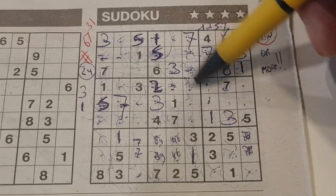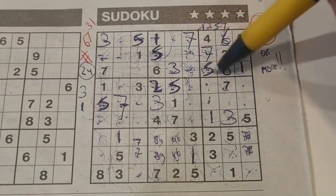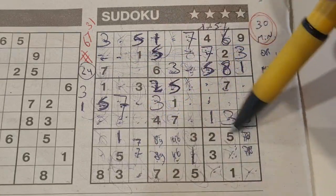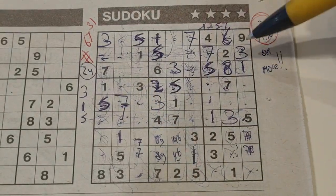We see a 5 in this column, no 5 there. 5 should be there. And all the 5s are used. I can see digit number 3, number 5.